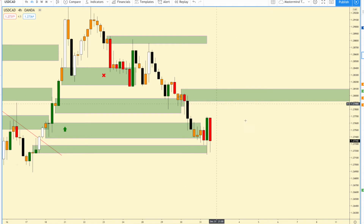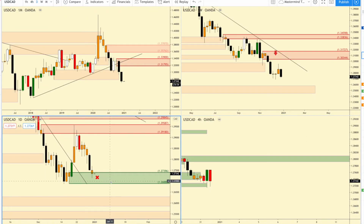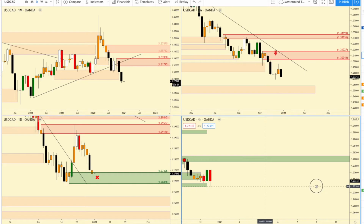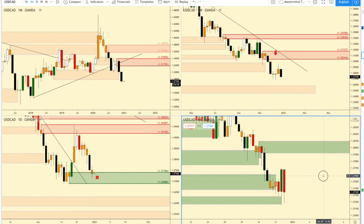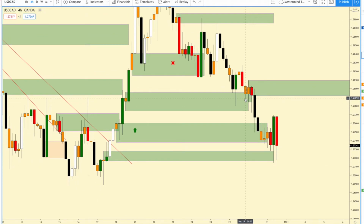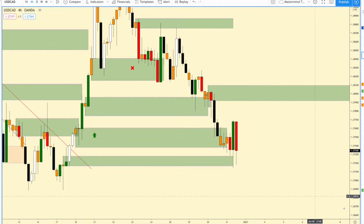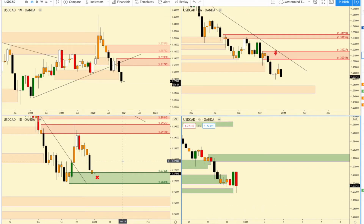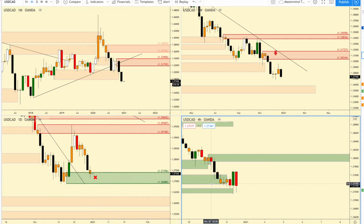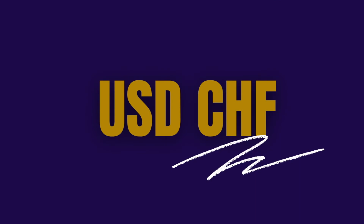So this is a decent 4-hour zone, but like I said, we are contacting this daily area of demand, so it's kind of a risky trade at this point. But momentum is to the downside, and I am expecting further downside on the US dollar, so it might not be a bad setup. If you are going to take that setup, I'm not advising you to. I'm just saying be careful of this daily area of demand right down below.